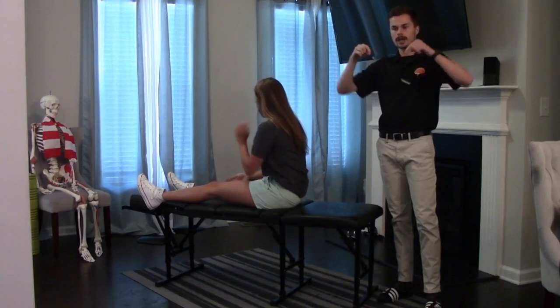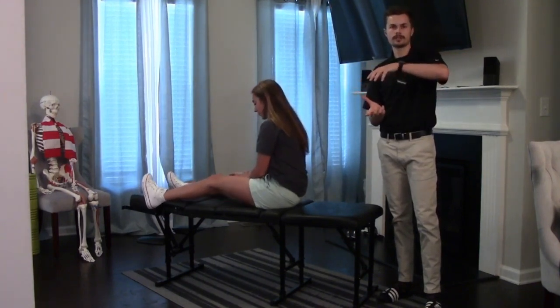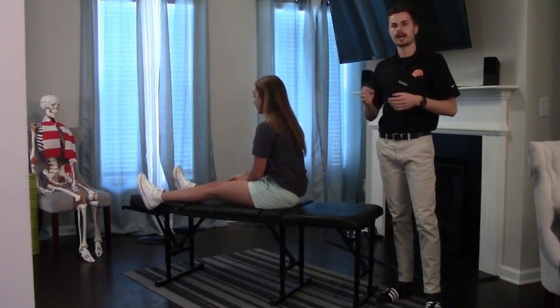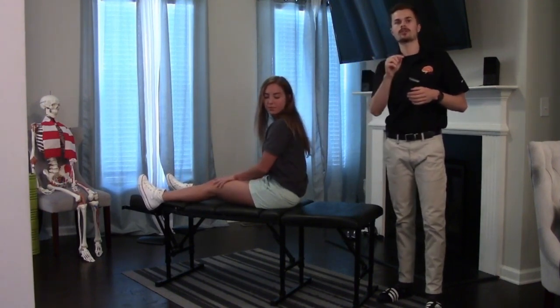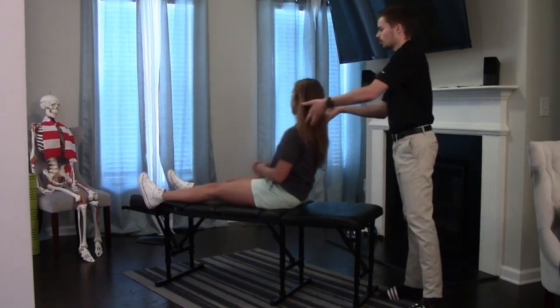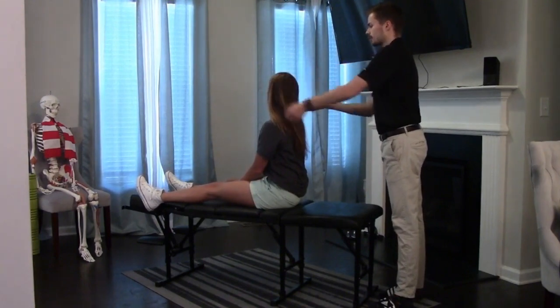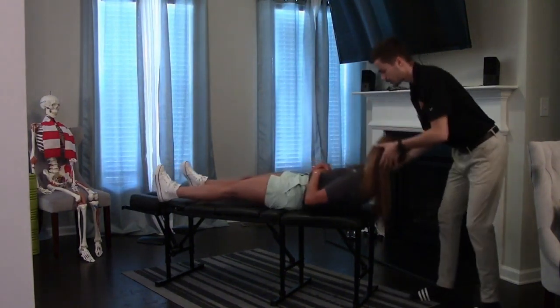Remember that the canals are angular, okay? So we have to move her head through these different directions so we can actually have the otoconia move with the endolymph and back into the otolithic system. So go ahead and do the same thing. One sec, come back and move your, perfect. So move your head 45 degrees to the right and then come back. Come back down, perfect. There you go.